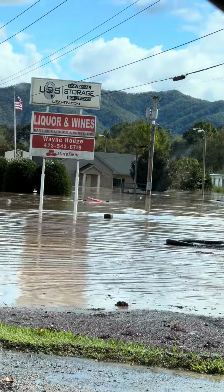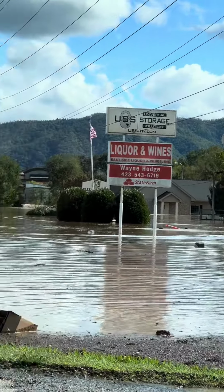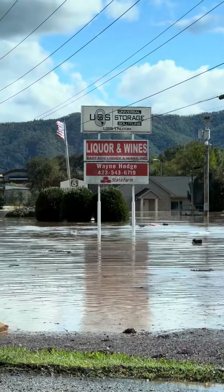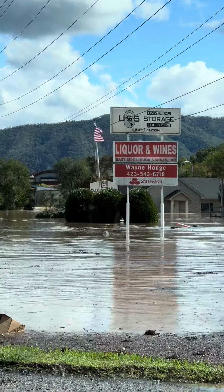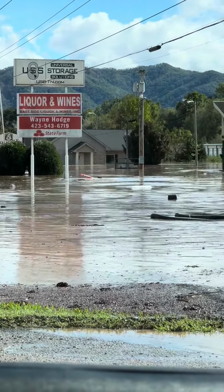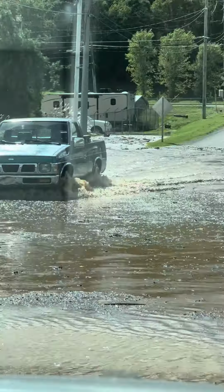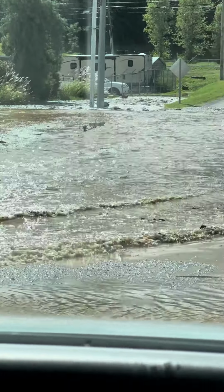But this is, like I said, across the four lane from the actual water from the river. It's just fed across the four lane, and it's getting deeper. These people need to hurry up and get across it in front of us so we can go without getting stuck in it.